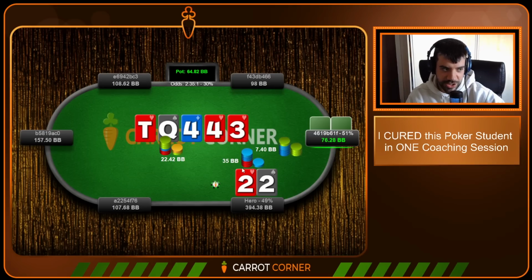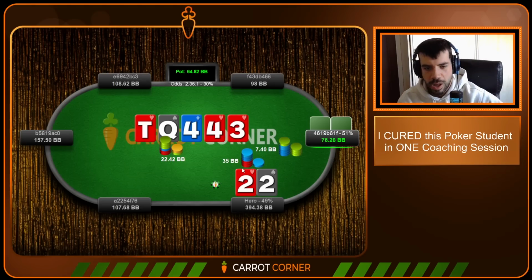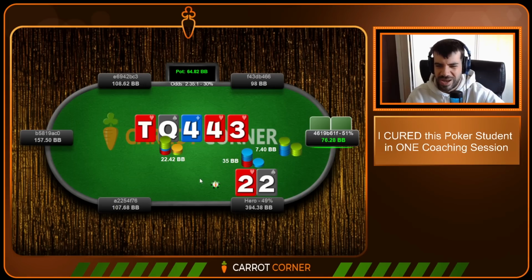How much of villain's range is feeling uncomfortable and horrible in this spot? Probably quite a lot of it, to be honest. All second pair hands and worse are probably folding at a pretty high frequency here. We're risking 35 to win, what, 30? We need about 53%, 54%, maybe 55% fold equity, something like that. I feel quite good about this. I feel like we're probably hitting that target.